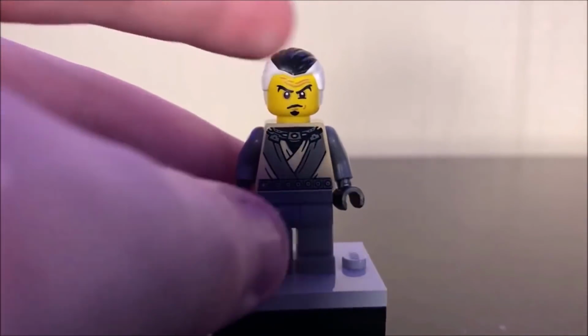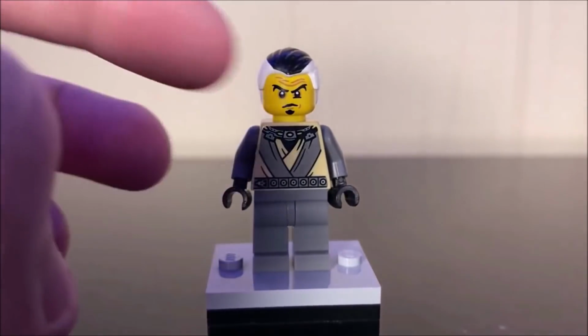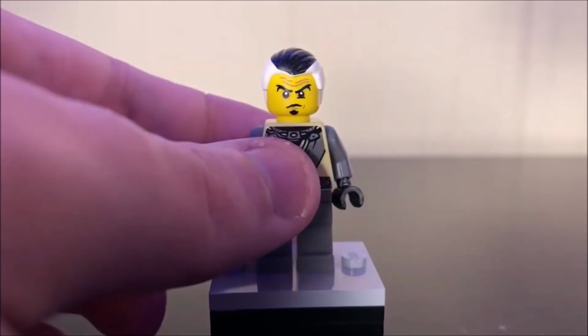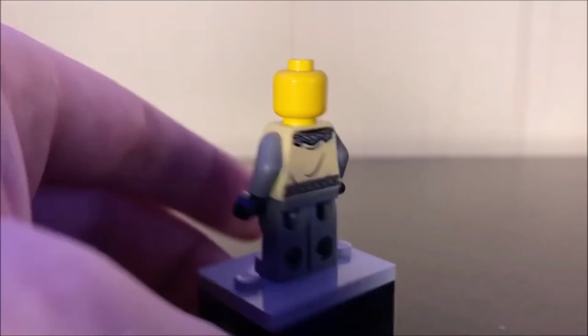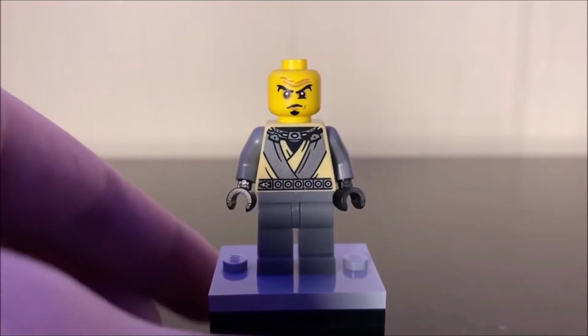He doesn't have any leg printing, his torso printing is very basic as well, and of course his hair is not super accurate to what we saw in the show, but it's close enough. If we take his hair off really quick, you can see that he does not have an alternate face, though he does have some very simple back printing as well, and I really like this figure.